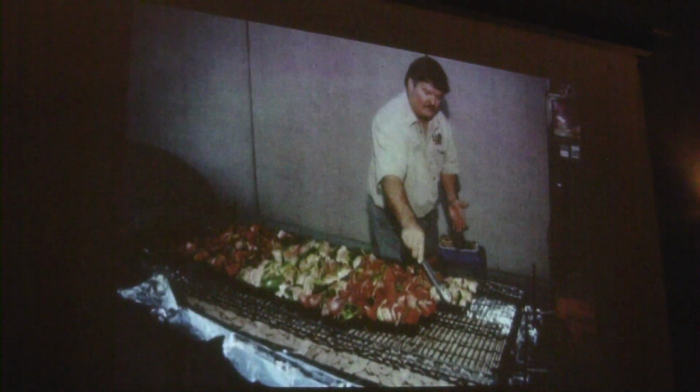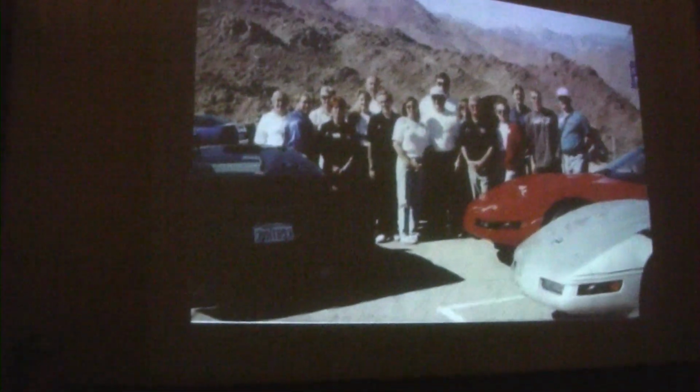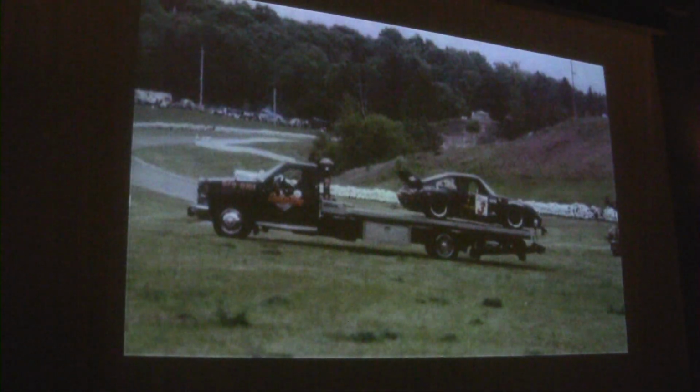As you can tell, we had a lot of team members, a lot of enthusiasts, a lot of supporters, a lot of food. Getting in trouble. That little boy broke his leg and still made it to our race, so we gave him a team shirt. My buddy.